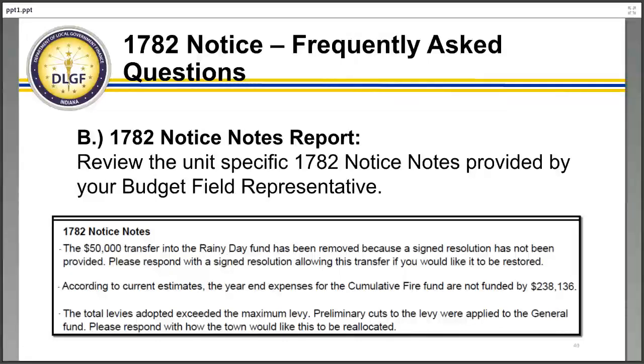Now at the bottom of the 1718 notes report, you'll notice any hand-typed notes for you done by your field rep. Let's review a couple of these. In this case, a $50,000 transfer into the rainy day fund has been removed because a signed resolution has not been provided. Please provide a signed resolution allowing this transfer if you'd like it to be restored. So I think that explains it very well.